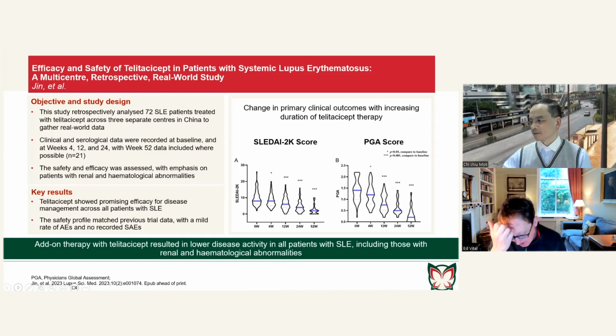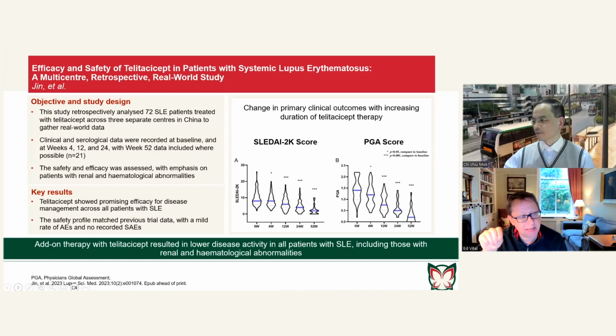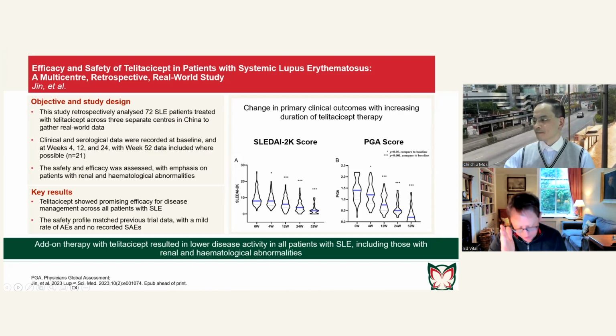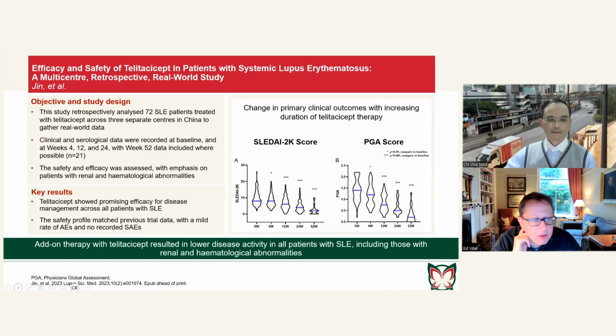Now, the SRI-4 was met in an amazing 81% of patients at 52 weeks, although it has to be said that only 21 patients contributed data at 52 weeks. If you go to the 12-week time point, when all 72 of the patients had contributed SRI-4 data, then 54% of them had an SRI-4 response, which is still quite a high level. So I think this is positive information about telitacicept.